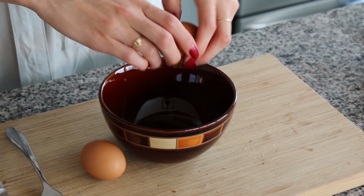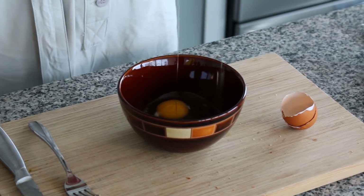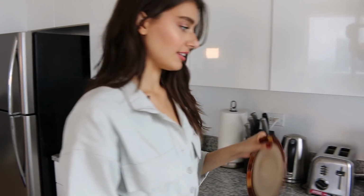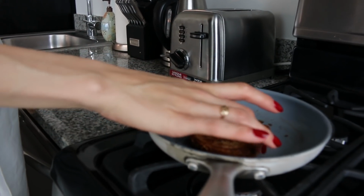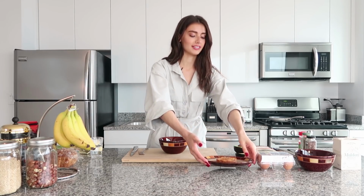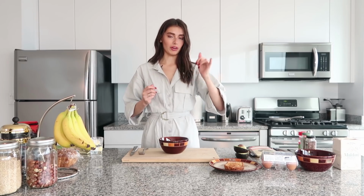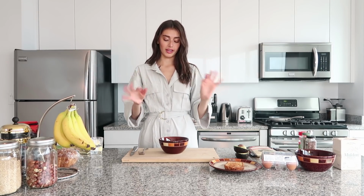So I'm just going to crack these both into a bowl. All right, I'm gonna grab my bread because it is just about done. Look at how beautiful that is. So I'm just gonna set this off to the side. And I'm not gonna put the avocado on yet so that it doesn't get soggy before my eggs are done.